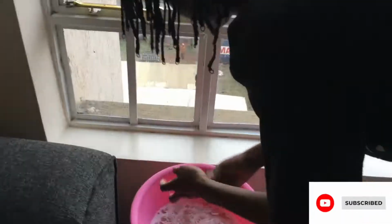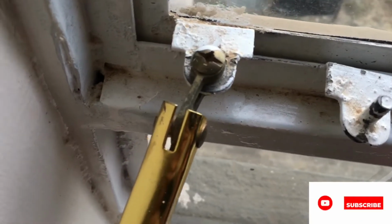Get soapy water. I used warm water and powdered soap for cleaning the windows. Warm water helps make sure it takes off all the grease that may be on the window, so let's clean off all the dust.